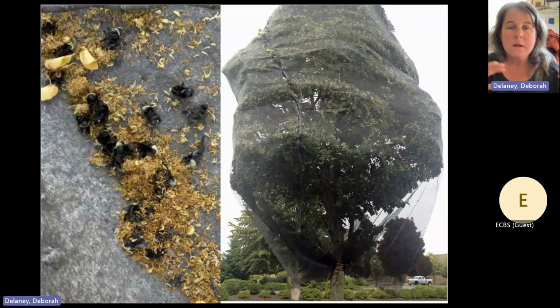And so anything that feeds on nectar and pollen is also going to suffer some of the same problems as our honeybee populations. Yes, we have pests and pathogens that are unique to honeybees, but some of the problems that our honeybees face, our native bees also face as well. And so we'll talk a little bit about some of those.